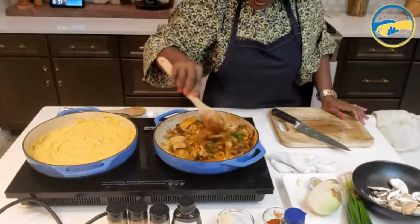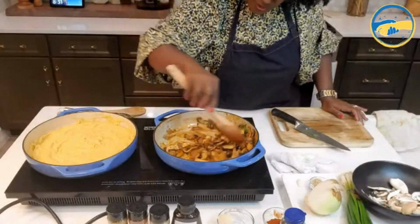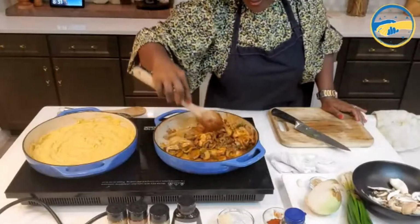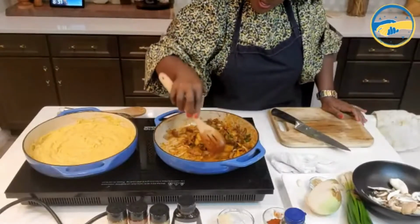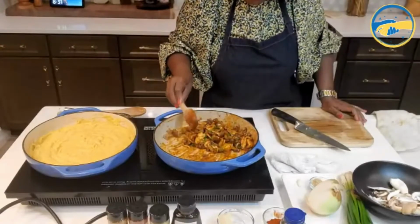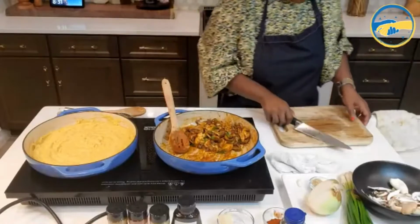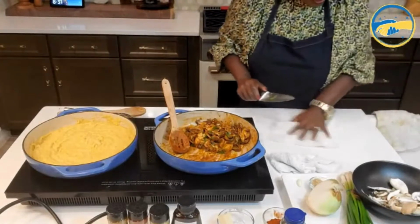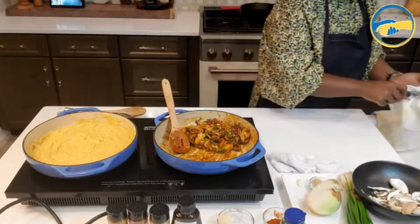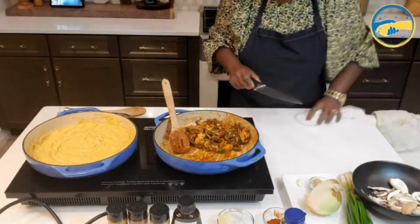I think sometimes when you cook scallions or green onions, it kind of takes away the flavor. And what am I going to say again? Texture, texture, texture. It also makes this look prettier because you've got all these dark mushrooms, and we want to make sure that what we're cooking not only tastes good, is good, but it looks good as well. So folks, you know what time it is.